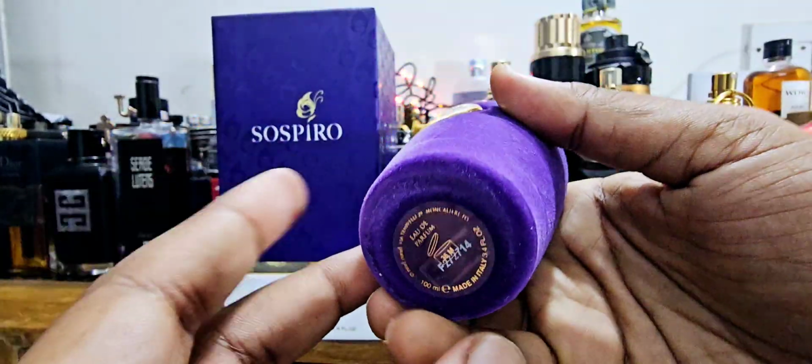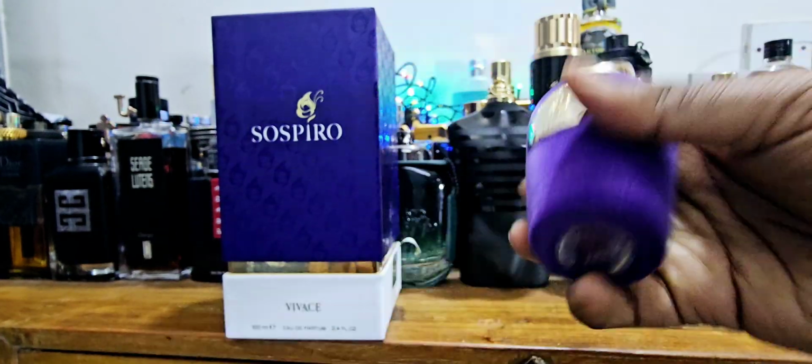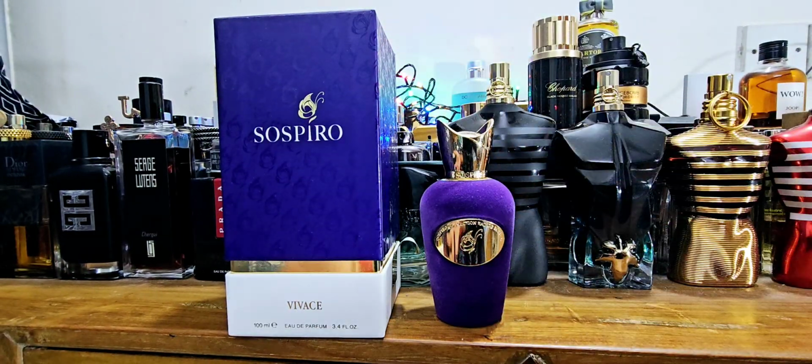So if you put an LED light, on the batch code, in a dark room, you can see how much juice you're left with. So if you find a Xerjoff version, I don't know if they made one, I'm not quite sure, okay.